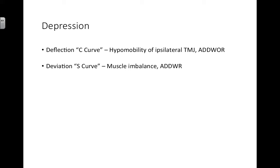If you see that C curve, it can be that the same side is really not working very well and maybe has some hypomobility, more joint dysfunction on the same side. So we'd want to consider, what does that look like? Do we need to do maybe a manipulation on that side? A deviation or an S curve might mean more muscle imbalance. So we're going to understand that.